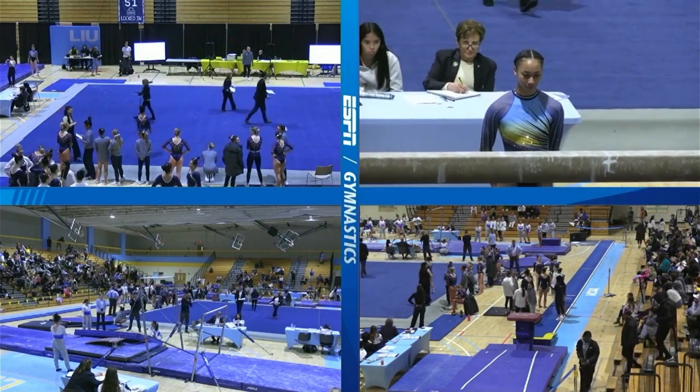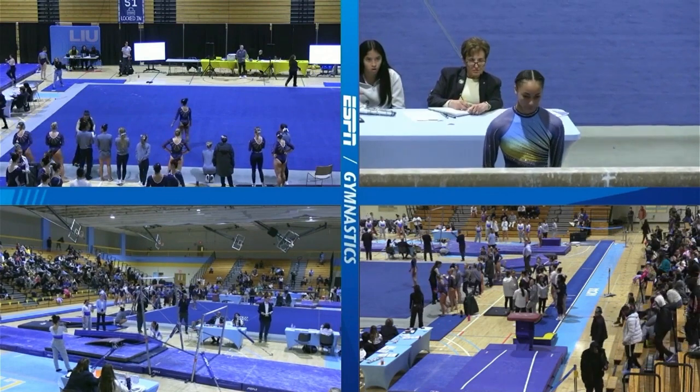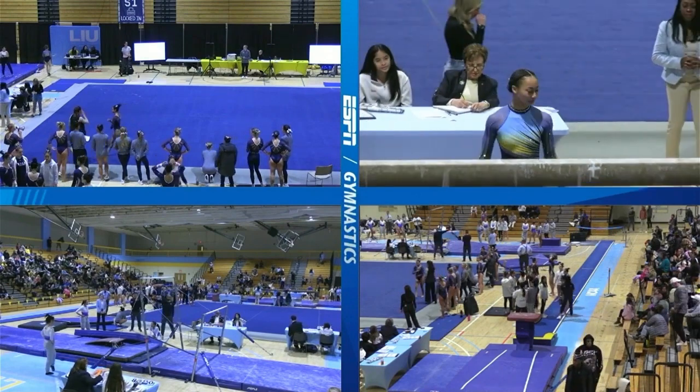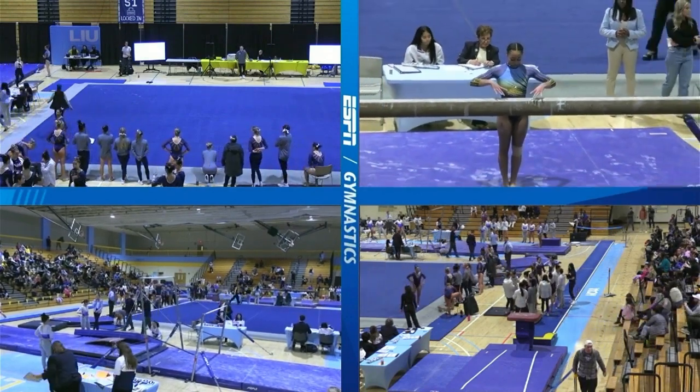Yeah, I'm glad to see some discussions about the scoring and making sure that each routine has the right start value as well. You know, how do you separate the good from the great is by having a big scoring range. So exactly.